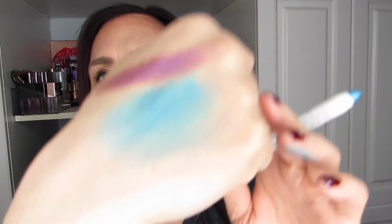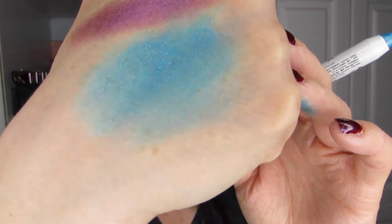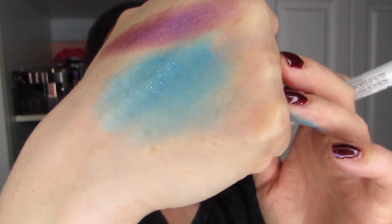And NYX pencils do set quite nicely, so you just have to be patient and let it dry for a little bit. It is tacky for a bit, but once it's dried, it is dry. And it's also quite blendable, so let me just show you. I had that one little bit that I drew on, and I'm just blending it out. You can see how it's very creamy, and it can blend out as much or as little as you want. And this one has a nice shimmer, and it's called Electric Blue.